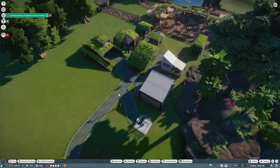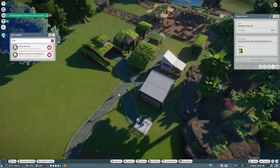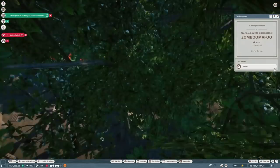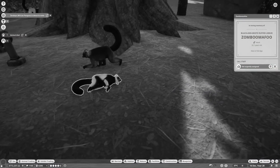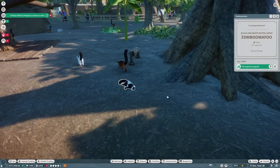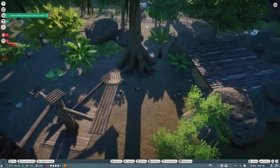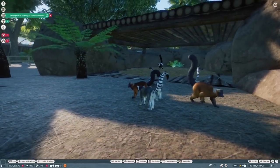Oh, Zumbumafu is about to die of old age as well. Oh, this is getting too sad. Oh, bless him. Well, you'll be missed. Look at how many lemurs we have. Look at them climbing around. They're so cool. Wow, look at this. A little party over here.